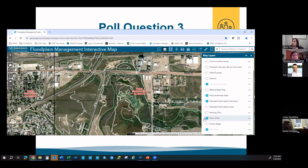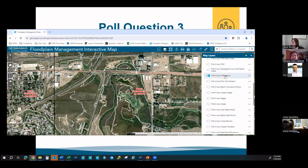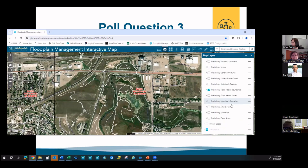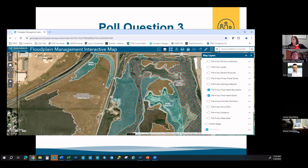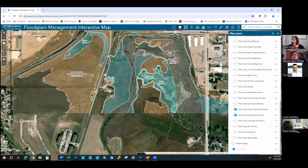And it's still broken. Okay, so this is a good tutorial. In this prelim layer, we have reset this probably 15 times, but it'll show the panel number and it defaults to have the boundary, but it doesn't have the zone. So you have to check the zone to get them to fill in. And I don't know why it keeps reverting back to an old version, but so this is what the preliminary would look like.